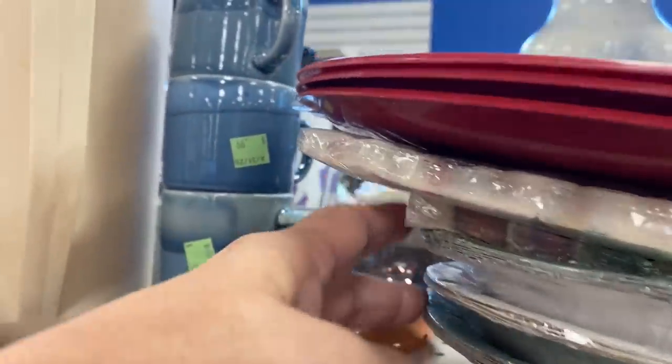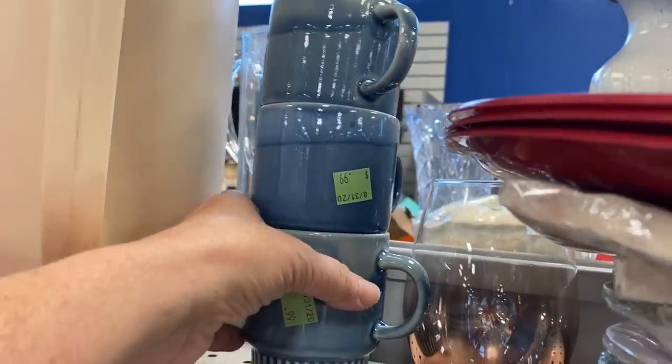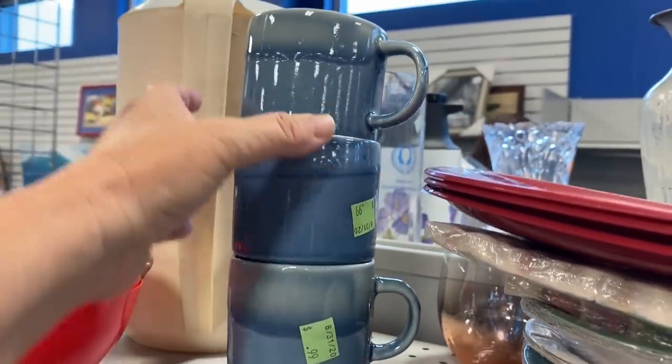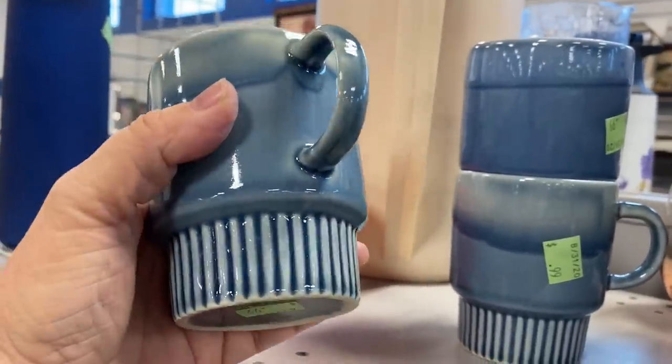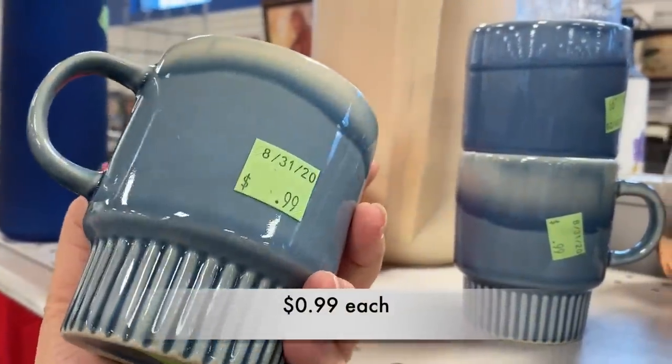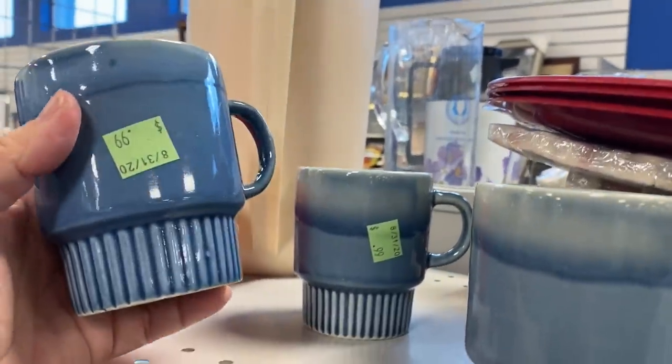Ooh, I love the color of these mugs. And I love that they are stackable. 99 cents each. They're vintage mugs. They had lots of crazing on them, but they were so beautiful.